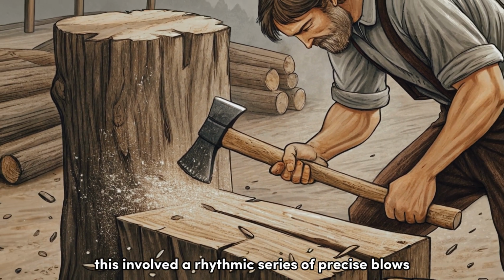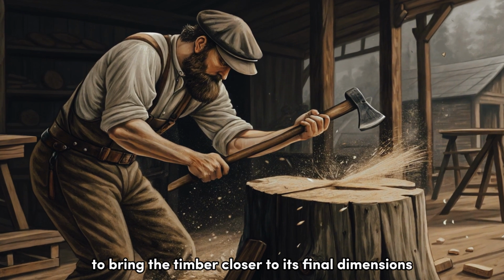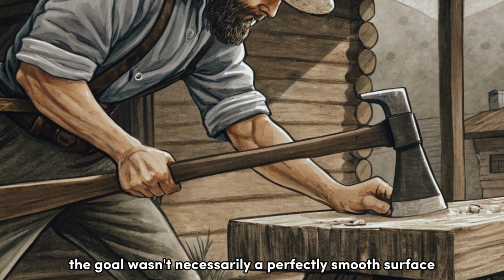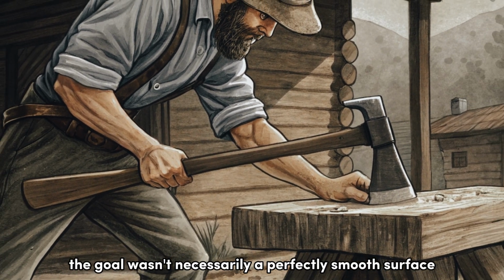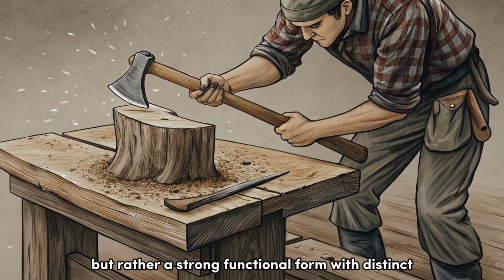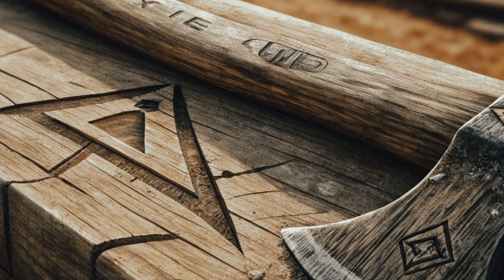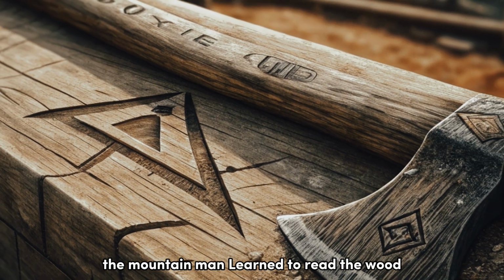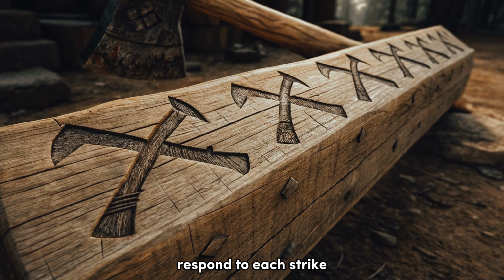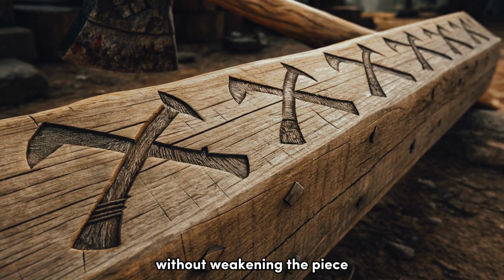This involved a rhythmic series of precise blows, gradually removing material to bring the timber closer to its final dimensions. The goal wasn't necessarily a perfectly smooth surface, but rather a strong, functional form with distinct, visible facets left by the axe. The mountain man learned to read the wood, understanding how the grain would respond to each strike, ensuring he removed material efficiently without weakening the piece.